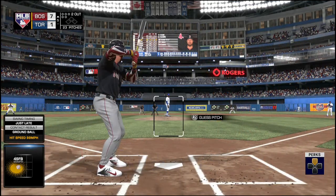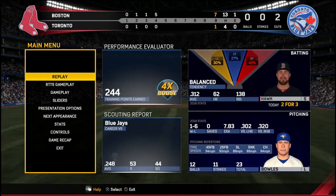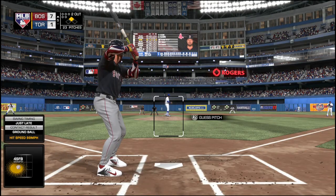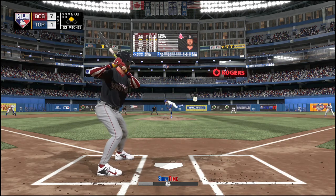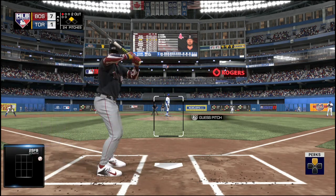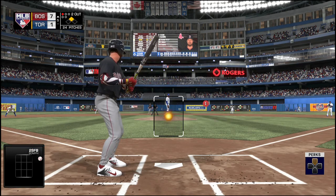Trying to pick things up where we left off. Eddie Hawk, 2 for 3 with a double on his line so far. First pitch coming. Here it is. 1-0. First pitch fastball off the plate there, and it's ball 1. 2 out here and a runner at second.